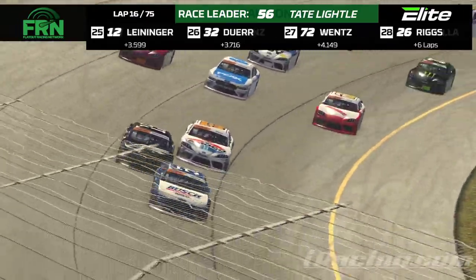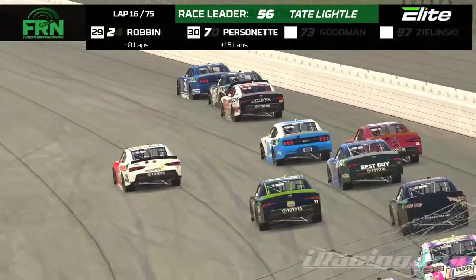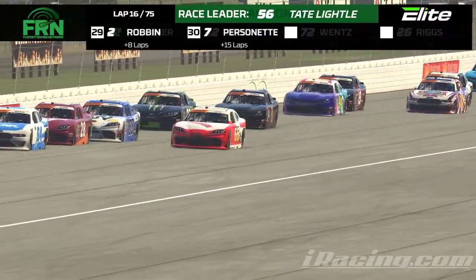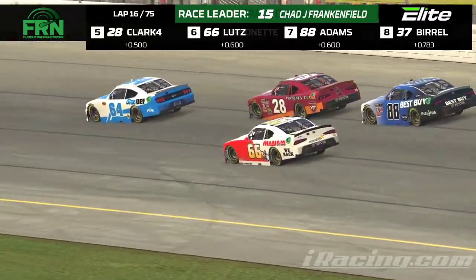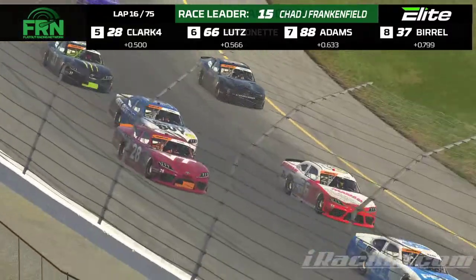I knew that coming into this one, the fun thing was going to be the restarts, because with all these different grooves, everybody's going to try a different line going into turn 1. They were 3 wide with Ryan Lutz, Joshua L. Adams, and Joshua Clark. They now settle it out to double wide as they're side-by-side currently. That's Lutz and Adams for, I think that's the 6th position.